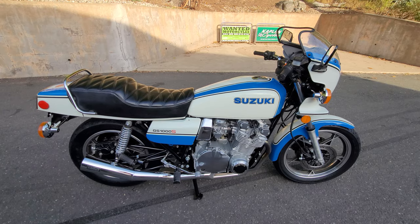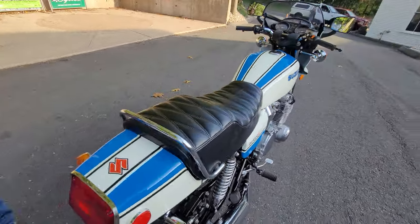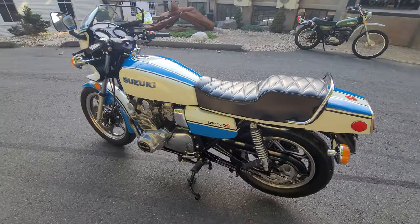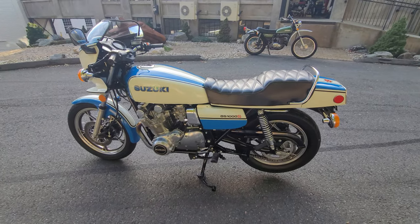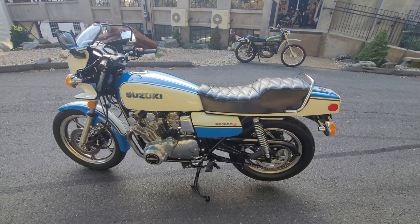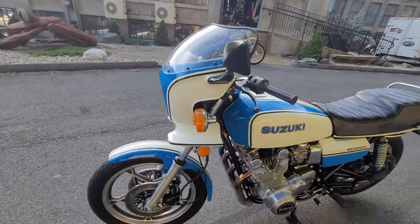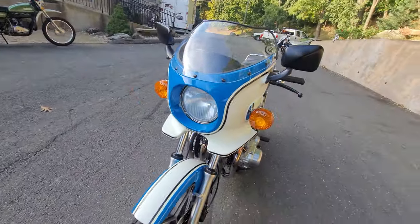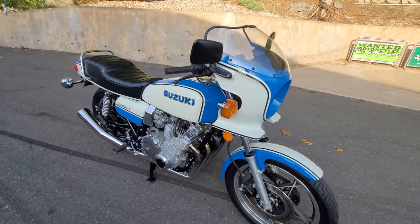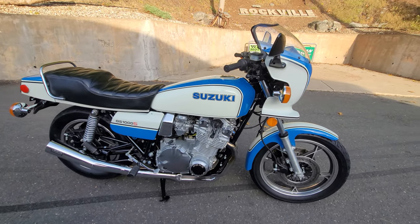Most of these were raced into the ground by privateers and factory racers. The true Wes Cooley replicas, a lot of them were raced. If you look at the history, Pops Yoshimura was with Kawasaki in '76 and '77, and he was getting his butt kicked by the Suzukis. So he jumped ship to Suzuki, and Yoshimura and Wes Cooley dominated American superbike racing in '78, '79, and 1980. In fact, they won all three places on the podium in '79 with this exact model as the base starting point.